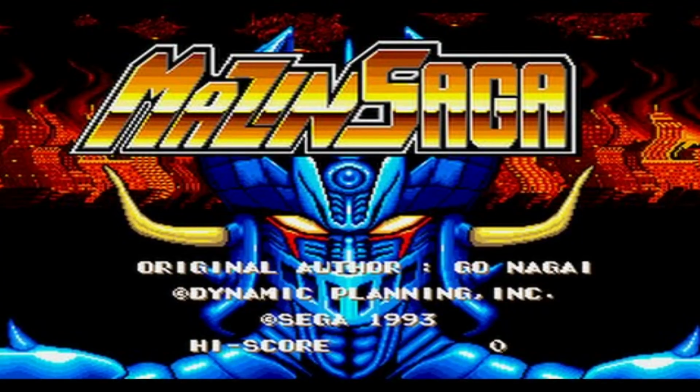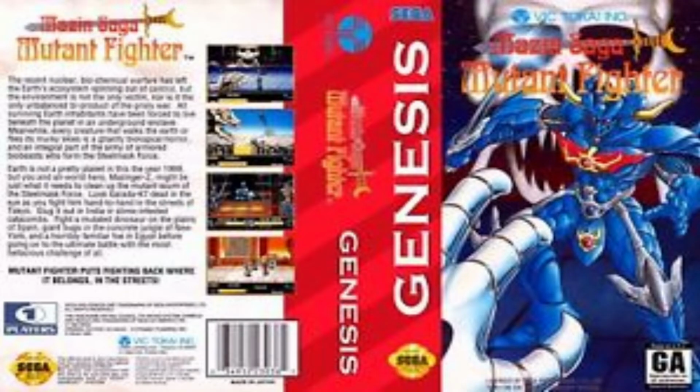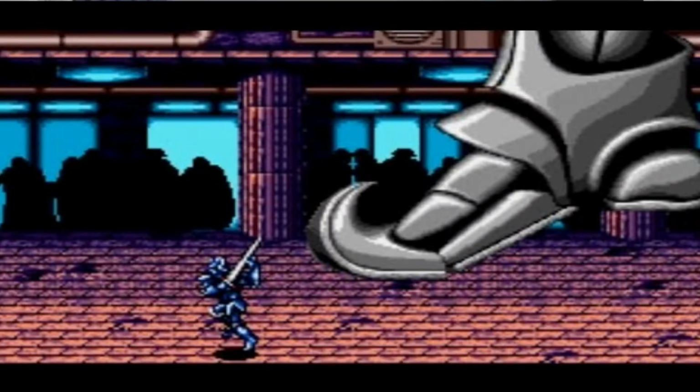Next one is another Victokai. And I do have the manual somewhere. It's not in the box. I do have it somewhere. Don't ask me where. It's lost in all the boxes of booklets and all the rest of it. But Mazin Saga Mutant Fighter. And this is another game that has you transform. You start off as a little guy with amazing powers.